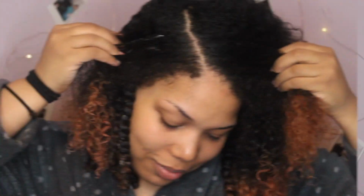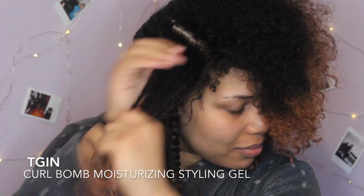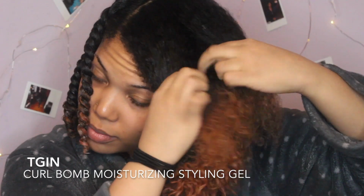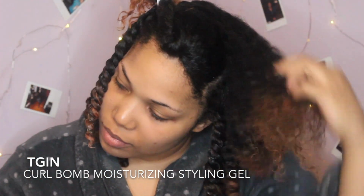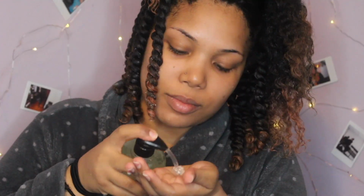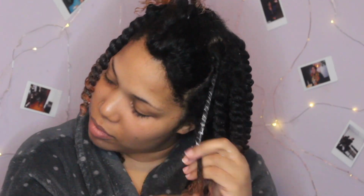Alrighty, so once most of my twists are done, I'm going to go ahead and part my hair on the side. And for this top section of my hair, because it's the most problematic, I'm adding a gel. This is the Curl Bomb Moisturizing Styling Gel from TGIN, and it is just that, moisturizing. It glides across the hair really well, and that in combination with the Buttercream Moisturizer was really going to give me some control in these frizzy areas on my crown. So that's why I went in with the gel on the top layer of my hair.